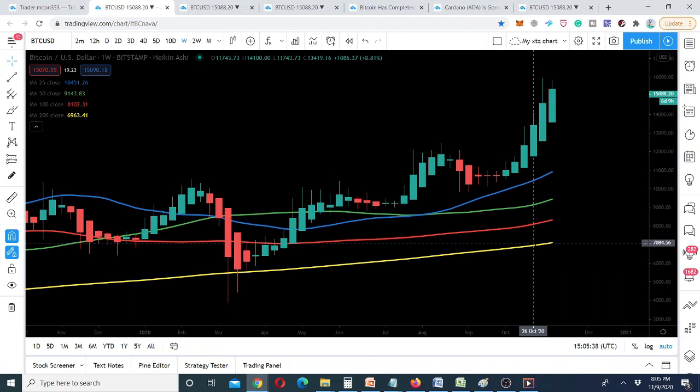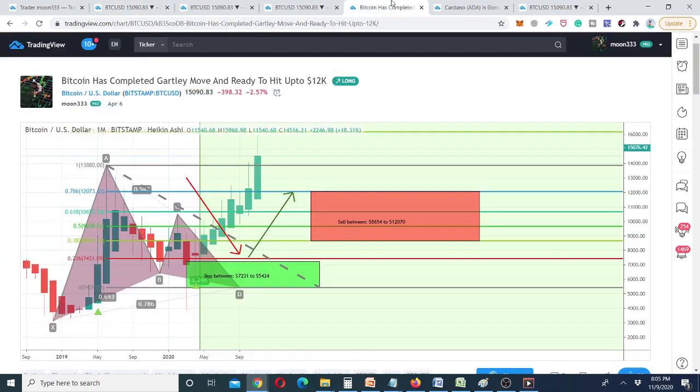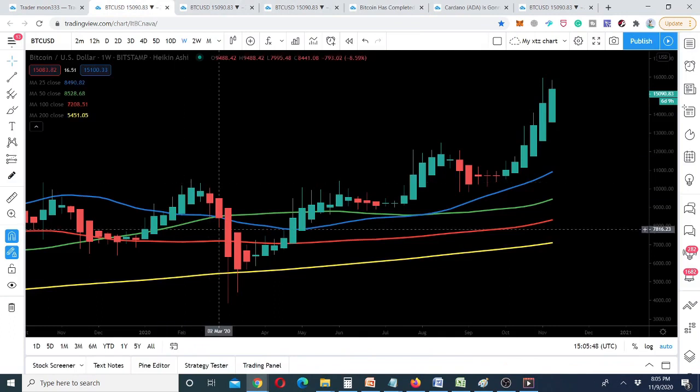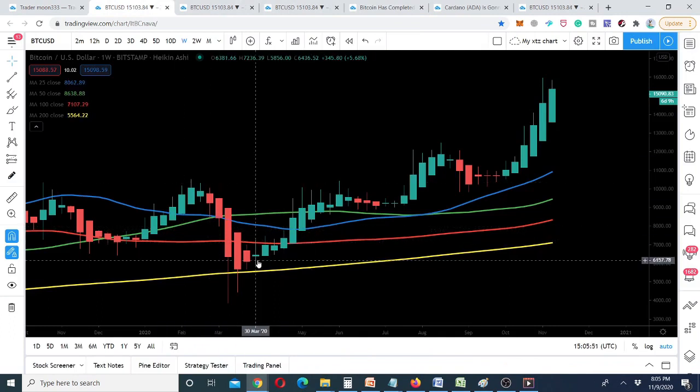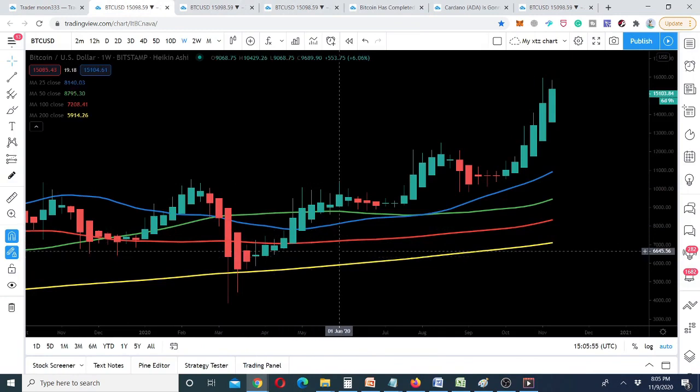From there, when the price action hit the 200 simple moving average in the month of March, when I posted my discarded move chart, I told you that after that, the price action of Bitcoin on the long-term weekly or monthly chart can turn parabolic bullish, and it has turned parabolic bullish.